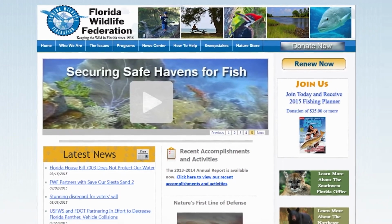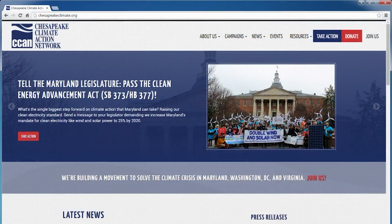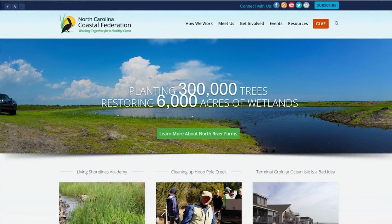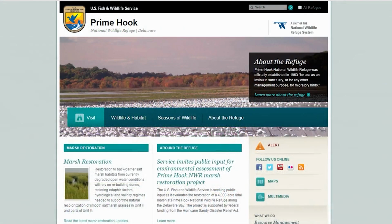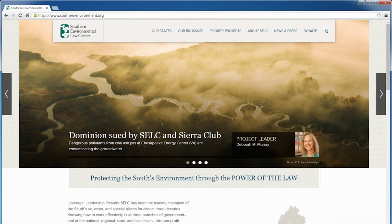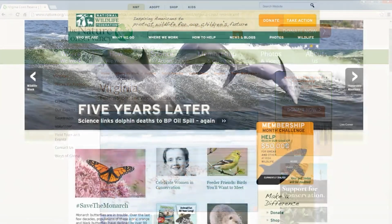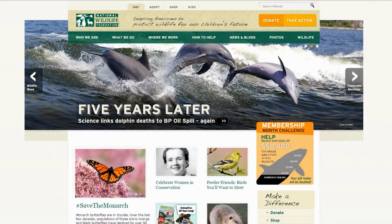In the absence of federal policy to address the root causes of climate change, environmental advocacy groups, state and local governments, and coastal communities themselves are working to adapt to changing conditions through strategies that include the restoration of natural landscapes, also serving as critical habitats and powerful barriers.